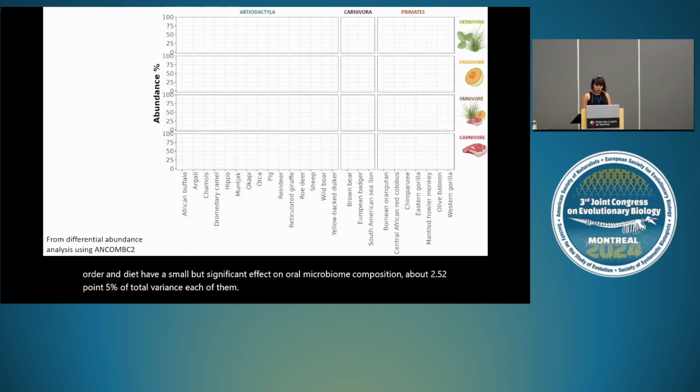I also tried to identify microbial taxa that differ in abundance between host orders and diets, and here are the abundances of some of the most interesting microbes that I identified as differentially abundant between these host groups, with the 3 taxonomic orders as columns and the diets in the rows.